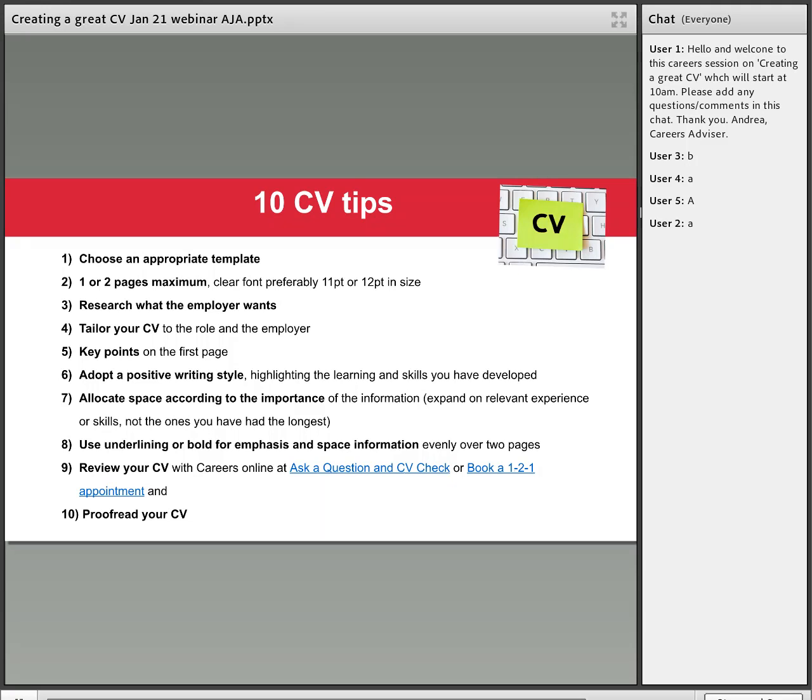Okay. And then key number 9 is really to review your CV. I work as part of a team at the careers office at UCLan, and we're currently working online with students.